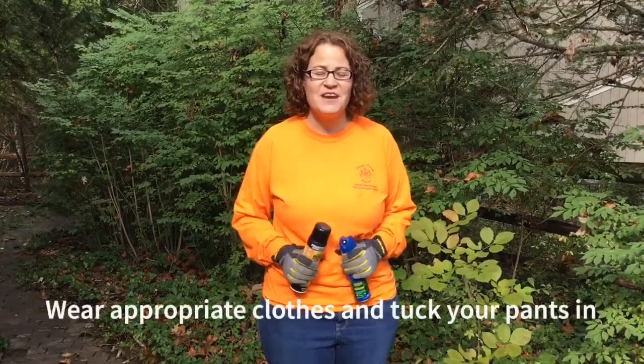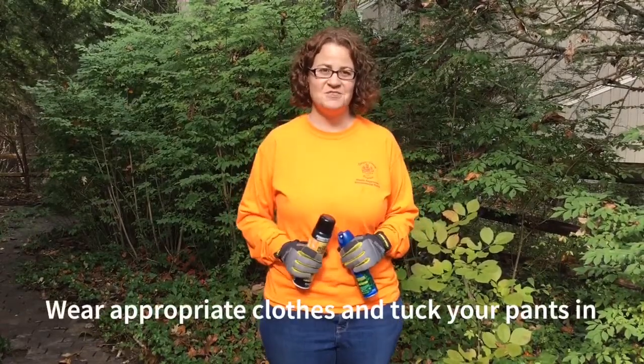We're here to talk about fall yard cleanup and tick bite prevention. So there's a few things you can do. Number one, dress to protect. Wear long, loose, light-colored clothing, and make sure you're tucking your pants down into your socks.